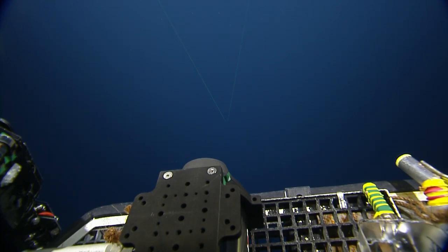We'll start getting altimeter hits at like 80 meters or so. Yeah. Yeah, that's it.